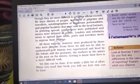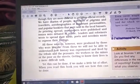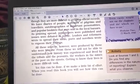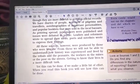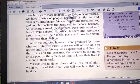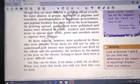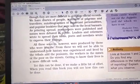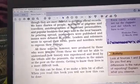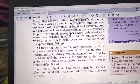All these are official records. These records do not always help us understand what other people in the country felt and what lay behind their actions. To know about these things, we have diaries of people, accounts of pilgrims and travelers, autobiographies of important personalities, etc. So, what do these official records tell us? They only tell us about the officials' interest, what they liked, what they wanted, what they required. All these sources were produced by those who were literate. From these, we will not be able to understand how history was experienced and lived by tribals, the peasants, the workers in the mines, or the poor men on the streets.